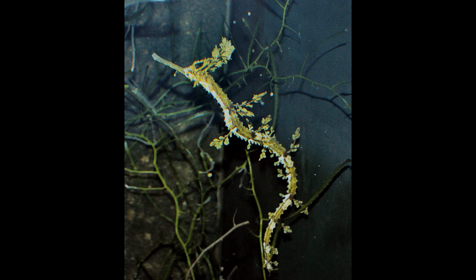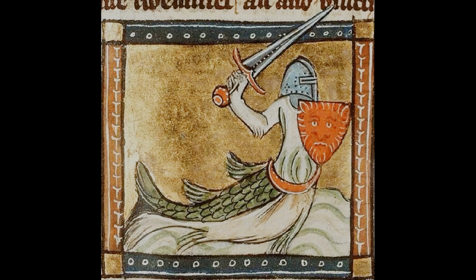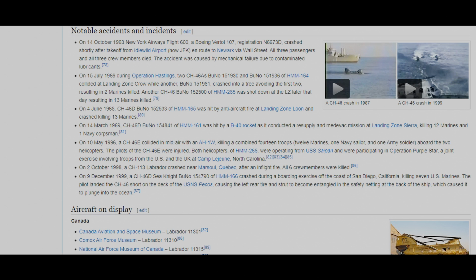But if you're wondering whether seahorses and sea dragons implies the existence of sea knights, then you'll probably be happy to learn that the answer is, well, yes and no. In medieval Flemish mythology, there were apparently creatures that were half fish, half knight, called sea knights. Additionally, there is a helicopter called the Boeing Vertol CH-46 Sea Knight, the Wikipedia page of which has an entire section dedicated to notable accidents and incidents.